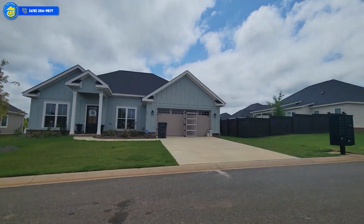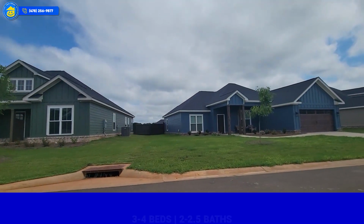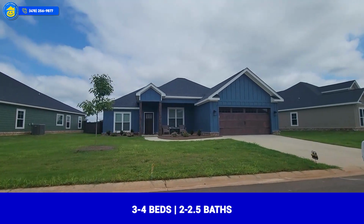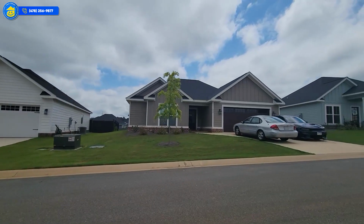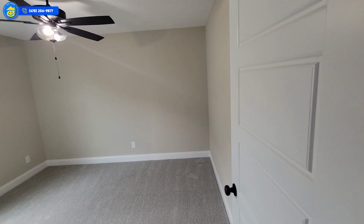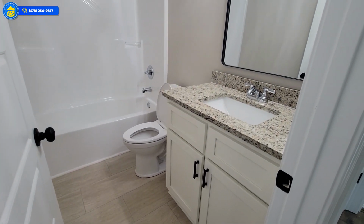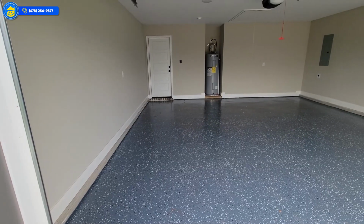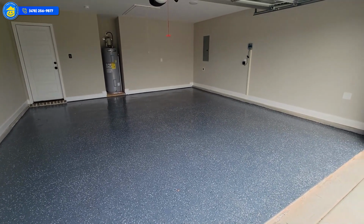But as for the current inventory, the models in this neighborhood at Sugar Creek are 3 and 4 bedrooms, 2 to 2.5 bath, and 1,700 to 2,000 square feet. Now these houses are featuring the LVP flooring, carpets in the bedrooms, ceiling fans in the bedroom, ain't that fancy, and the granite countertops, and even a real fireplace. And look at this one with the epoxy paint on the garage floor to keep you from slipping. Ain't that nice?